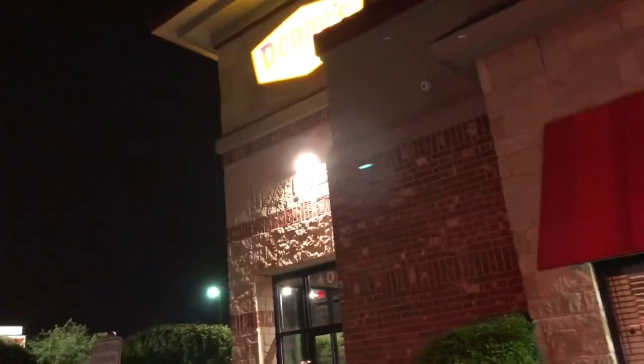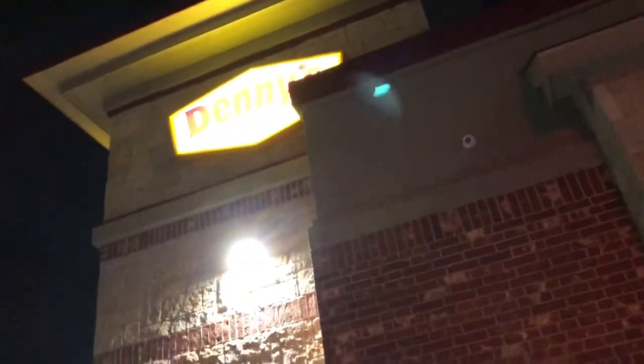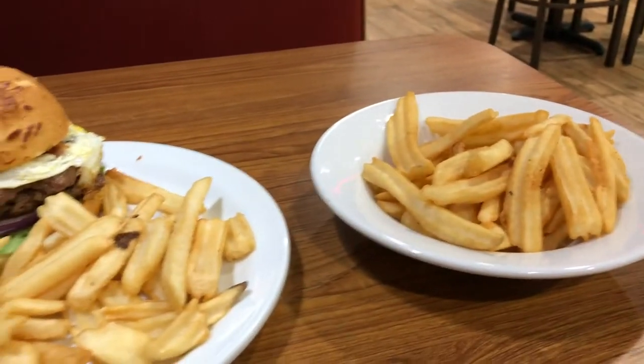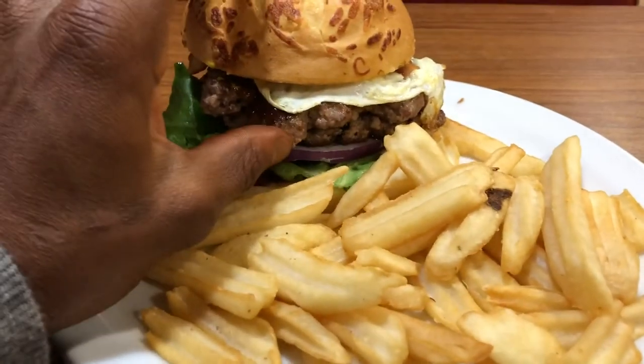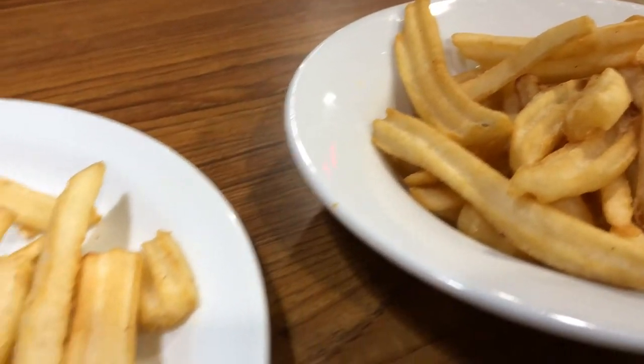Good old Denny's. Shout out to Denny's. About to turn this Denny's burger up. Y'all, it's about to go down. This is my carb load meal. Two patties with an egg and bacon, some fries, two orders of fries. So I sent this plate of food to my coach and I said, is this good enough? He's like, eat that bitch.